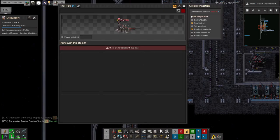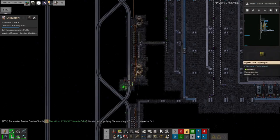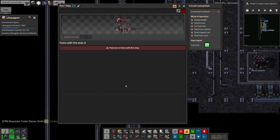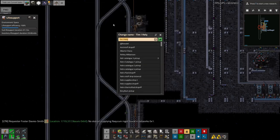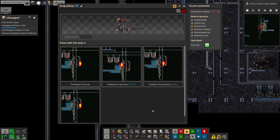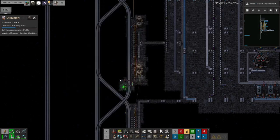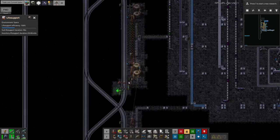In fact, let's just say set train limit to green square. Don't read train contents. Don't send to train. We don't care about that. So that now should. Oh, it hasn't got the right name. Actually, let's just click on scrap pickup down here to make sure I get the capitalization correct. There we go. There's a couple of things wrong with it. But now here we go. Scrap pickup train is coming out here, and so that'll fix that problem.